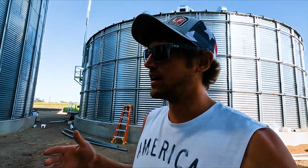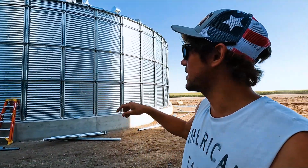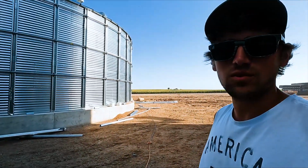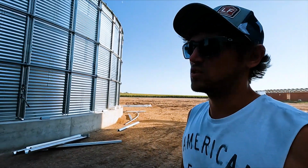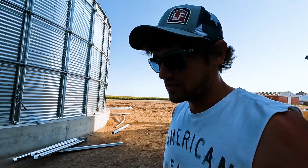So basically, guys, if you are building a grain bin, I highly suggest upsizing the bolts that fasten it to the cement, and make sure you up the wind rating. I mean, you never know. Who would have guessed 2 tornadoes would have come through this yard in a matter of 2 weeks and destroyed everything. So that's cheap insurance in my opinion.